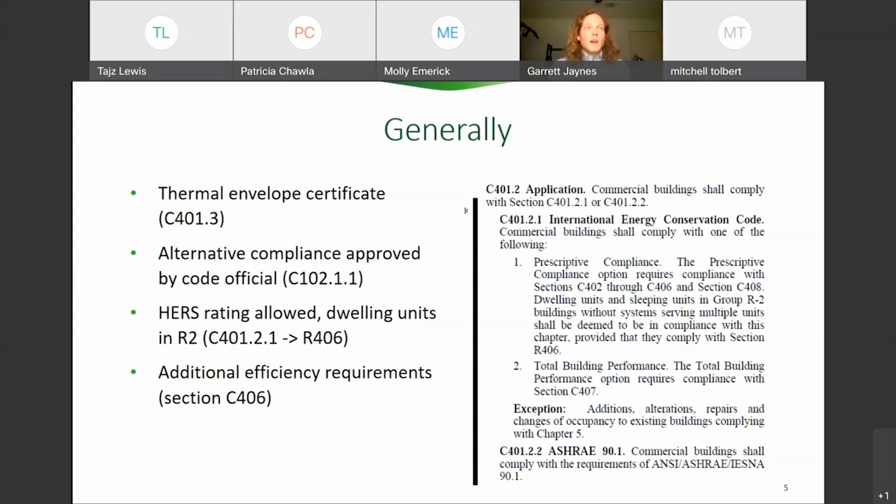There also is a new alternative compliance approved by a code official. HERS rating is allowed in dwelling units in R2 occupancy. So that is new. The HERS rating is the proprietary version of an energy rating index compliance alternative. So that's something that's previously been in the residential code and now is an option for commercial R2 occupancies, non-transient hotels and motels, apartments, live and work units, vacation timeshare properties, and a few others. So that is another interesting development.